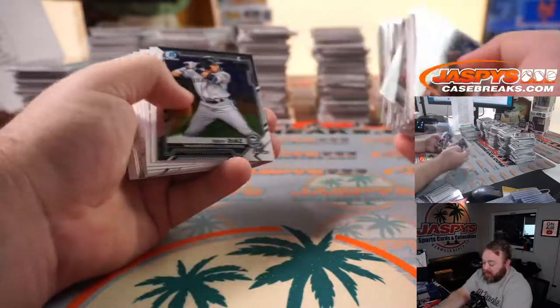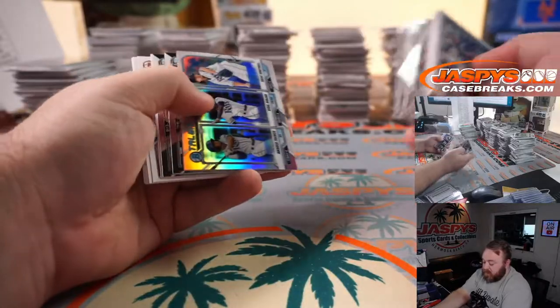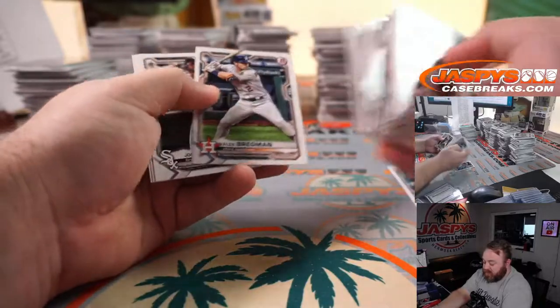Mackenzie Gore for the Padres. Tampa Bay Rays talent pipeline. Austin Martin. Blue Jays again.